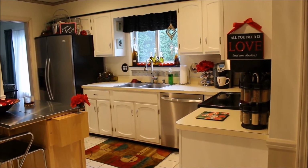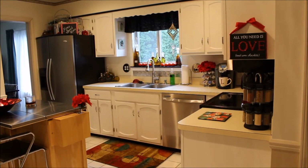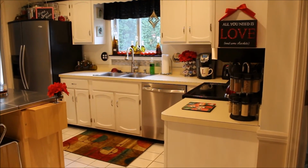So here is our kitchen, and it is centrally located in the back of our house, directly behind our living room. To the left of it is our dining room, and to the right of it is our guest bath and the hallway that leads to our family room.